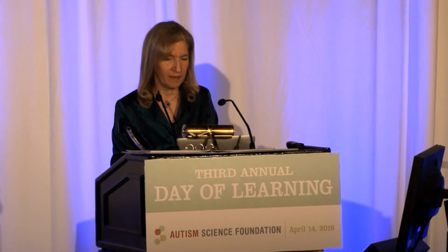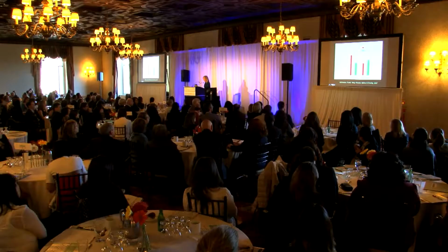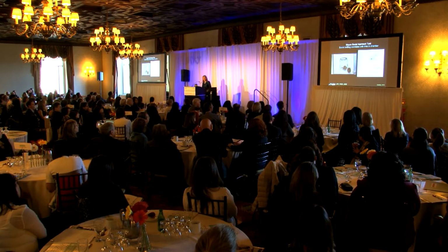So here's the B6, more time with the novel mouse in red than with the novel object in green, and the BTBR about equal amounts of time with the novel mouse in red and the novel object in green. We then score the actual interactions to make sure the subject really is investigating the target mouse.